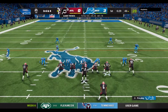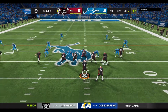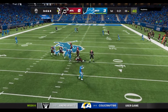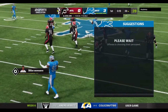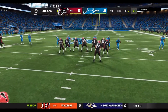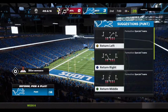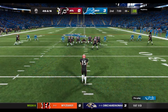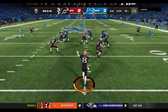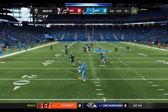And the Lions going with an extra DB here on third down. Off the play fake. Jones. And under the Lions' pressure, he's brought down. Azeez Ojulari able to record his 5th sack of the season. 3-0 after 1 on EA Sports. And the punt team on now as this one's sent away.